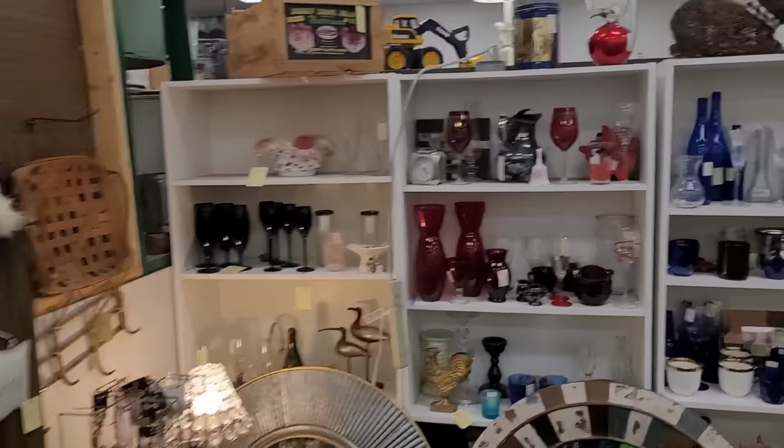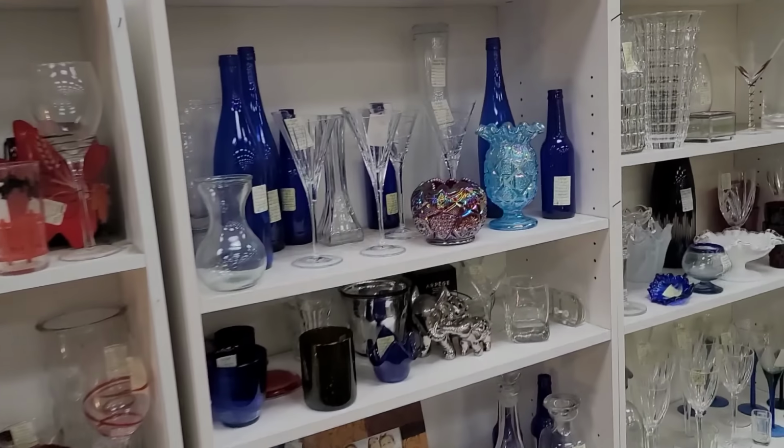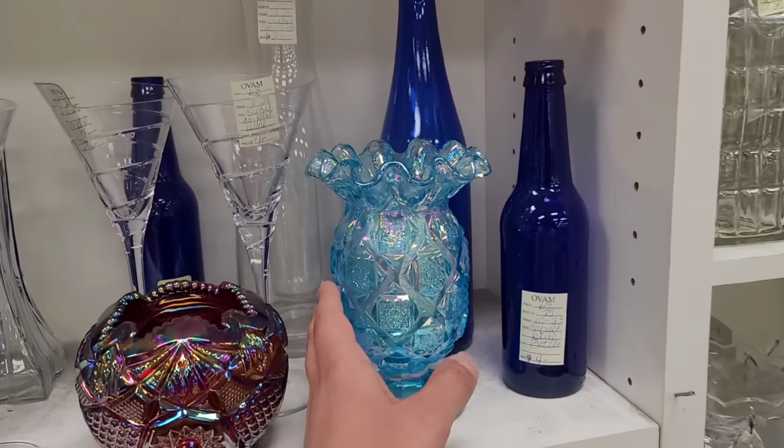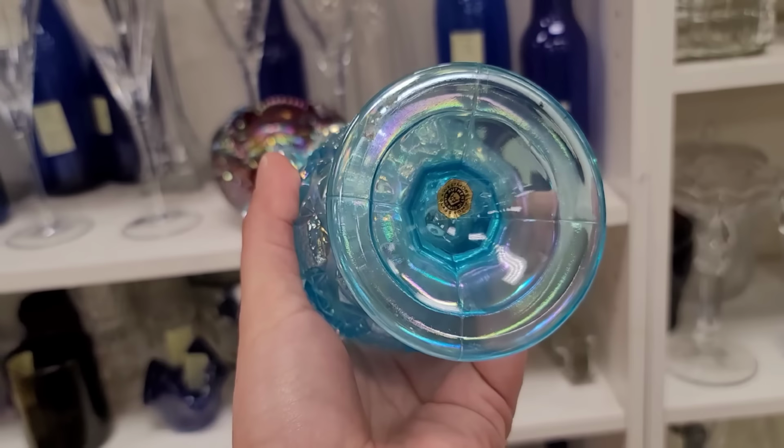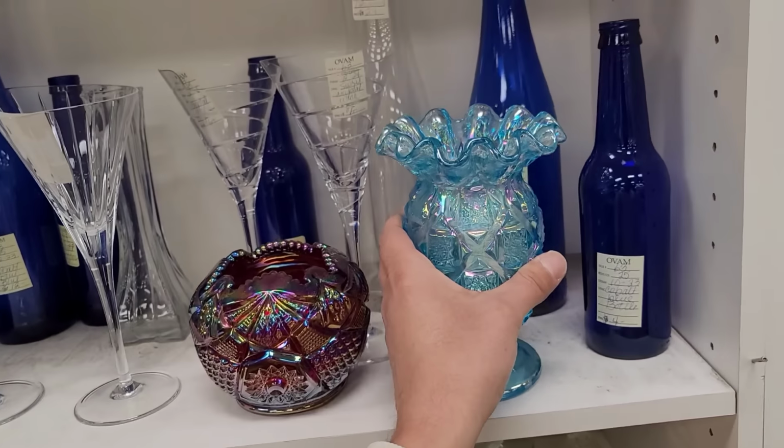Oh, I do see that Imperial glass back there, though. I love that. $35. Is that Westmoreland? Oh, it's Westmoreland. I thought it was Imperial.